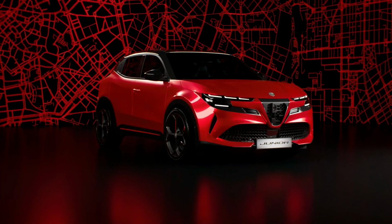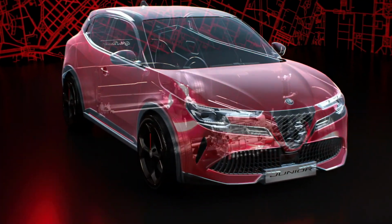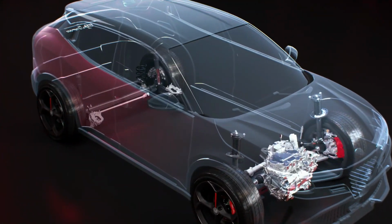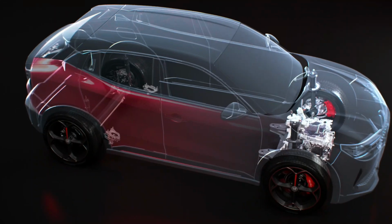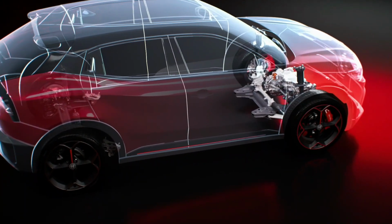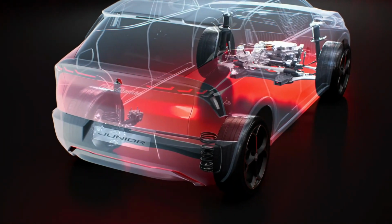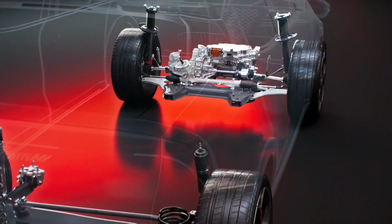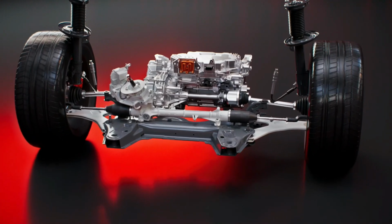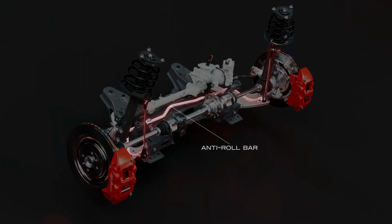The entry-level Junior Electrica gets the typical 154 brake horsepower motor setup, allowing up to a claimed 255 miles of range and delivering a 0 to 62 miles per hour time of 9 seconds. The Junior Electrica Speciale meanwhile features a punchier front-mounted 237 brake horsepower motor. This should cut the 0 to 62 miles per hour time down to about 7 seconds, as well as the range to nearer 215 miles.